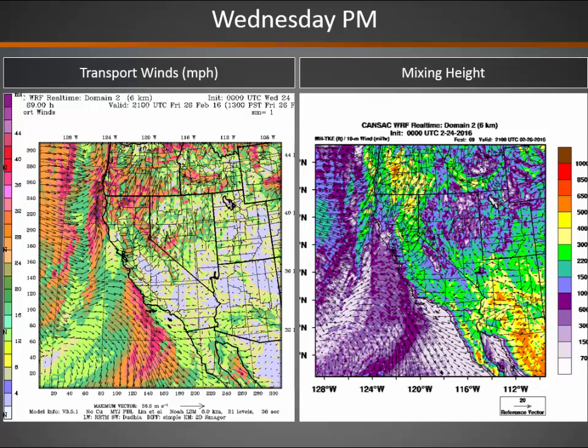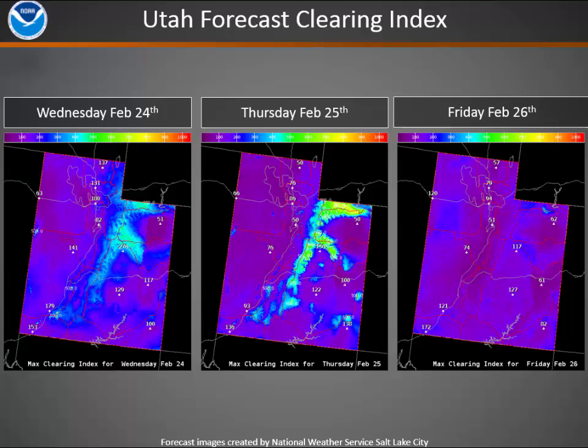Taking a closer localized look at the Utah Clearing Index produced by the National Weather Service in Salt Lake City, you can see overall quite poor dispersion both today, a little bit better across the higher elevations tomorrow, and poor everywhere on Friday.